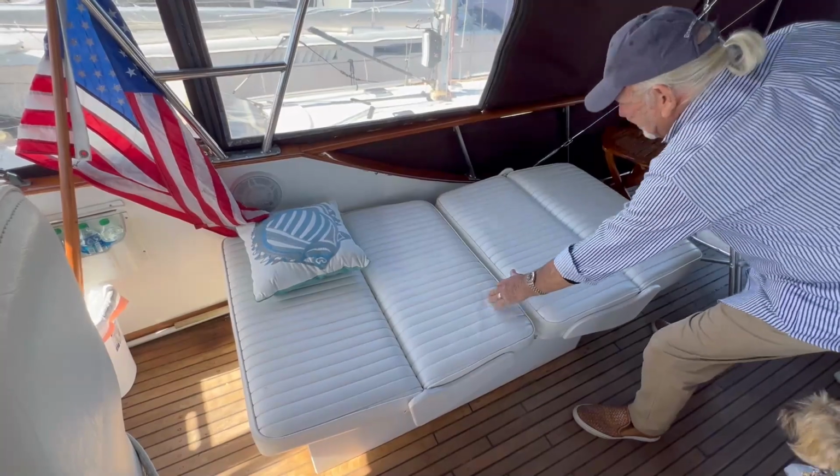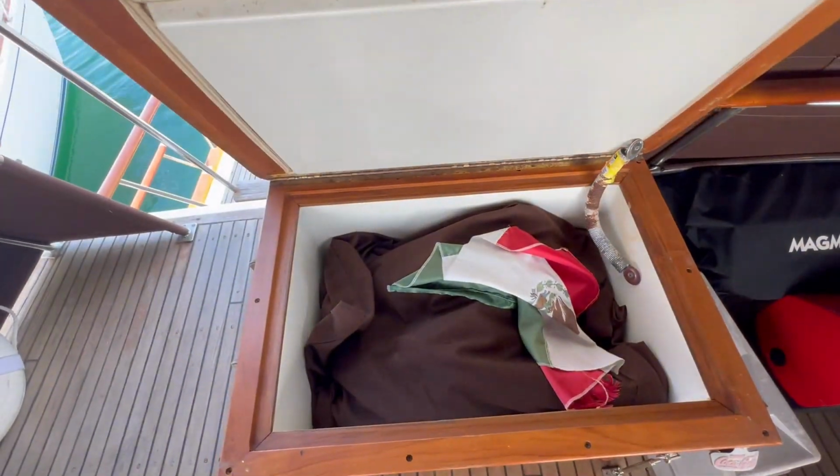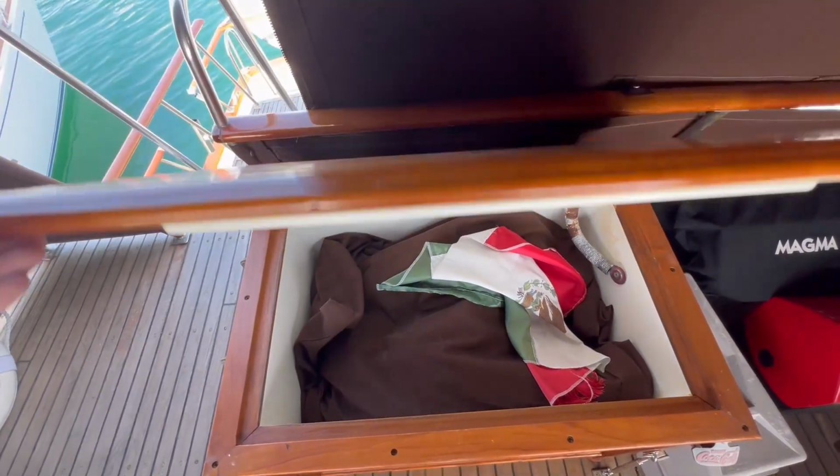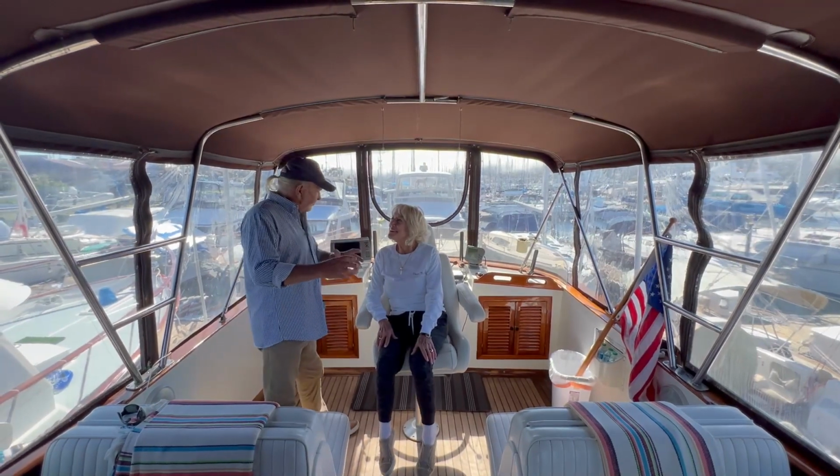The ice chest, which is behind you, when we go to Catalina Island, we throw a couple blocks of ice in there for the things that need to last a little bit longer. You can't carry them in the small refrigerator.